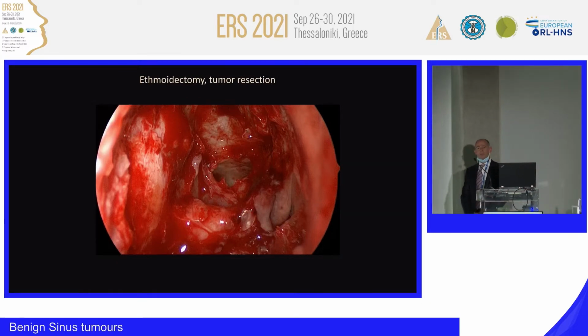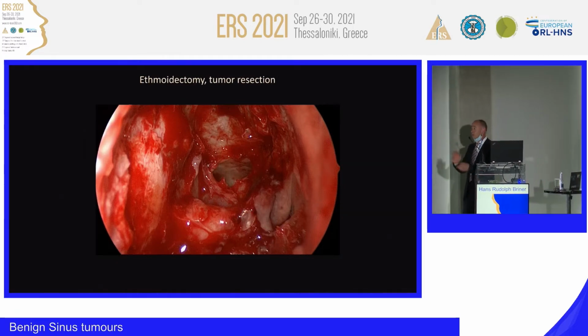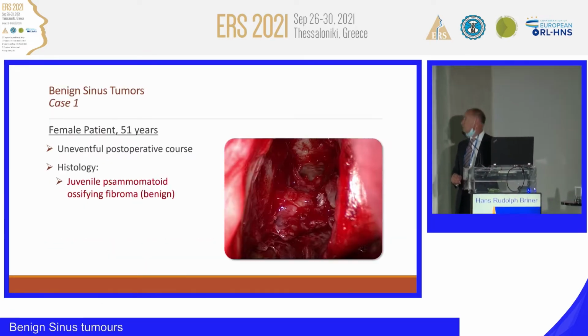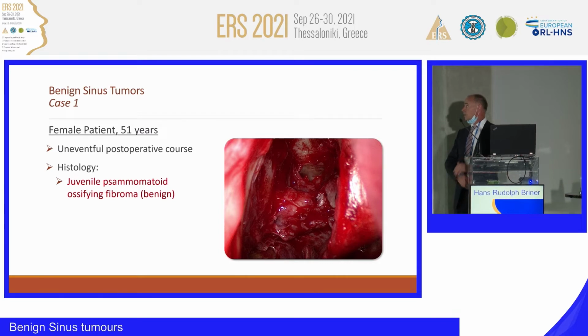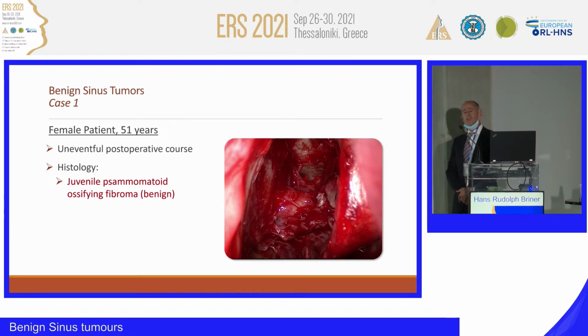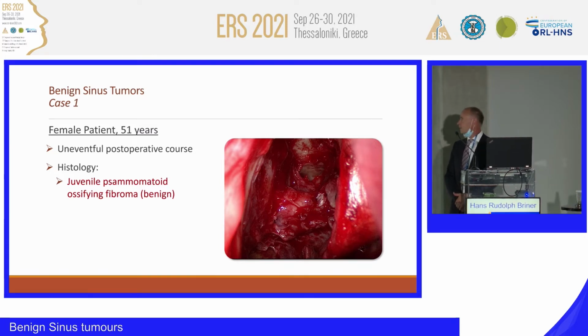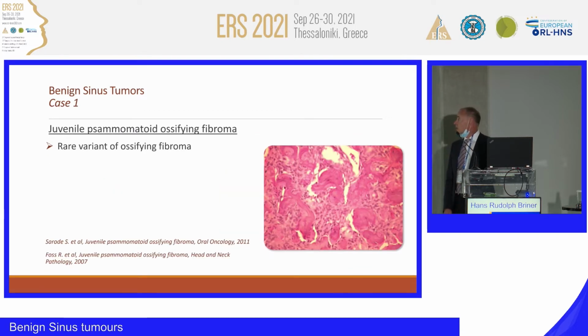It was bleeding a bit out of the bone and it was hard to coagulate the bony tumor. But in fact, easy to take it away. And the patient has got 51 years and histology came back with juvenile psammatoid ossifying fibroma, which is a benign lesion. It's not very common, this lesion.